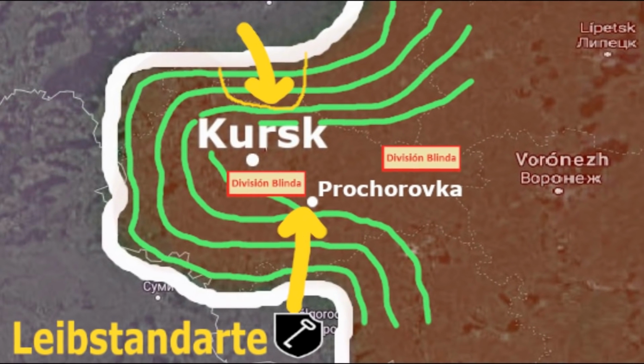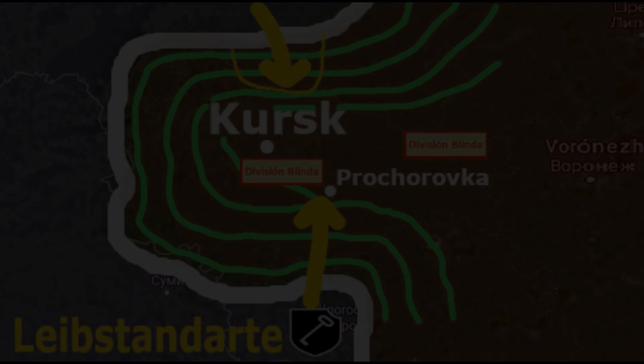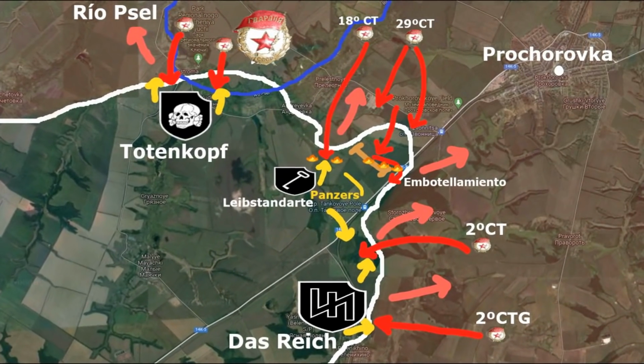This division marched in the direction of the city of Prokhorovka, integrated into the II Corps of the Waffen SS, where it fought one of the toughest battles of the entire operation on July 12. After different combats throughout the entire region, it was finally sent to Italy at the end of July, after leaving all its heavy equipment there with the rest of the Waffen SS units.